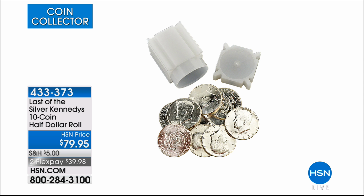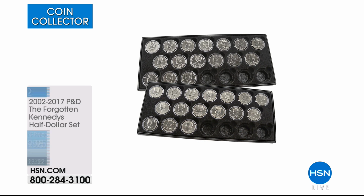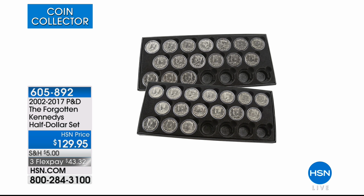And also check out the FlexPay: 2 credit card payments of $39.98. So that's coming up. 433373 is the item number. And we want to give you a quick update on our 2002 through 2017 P&D Forgotten Kennedys half-dollar set. We want to update you that only 79 now remain.